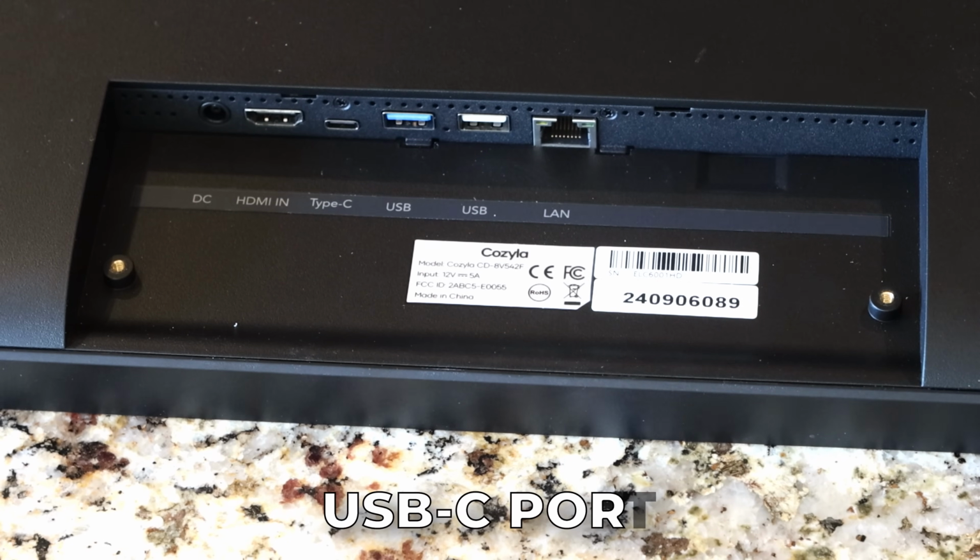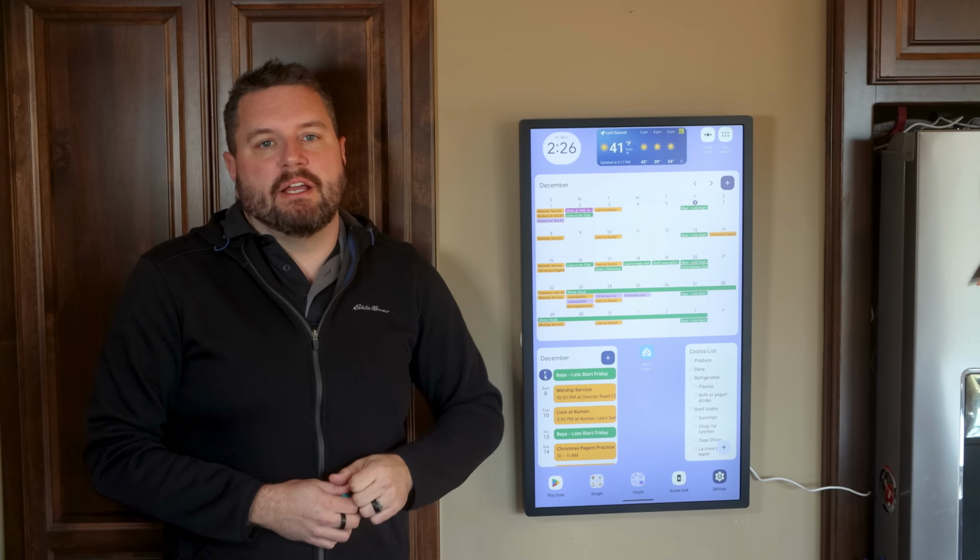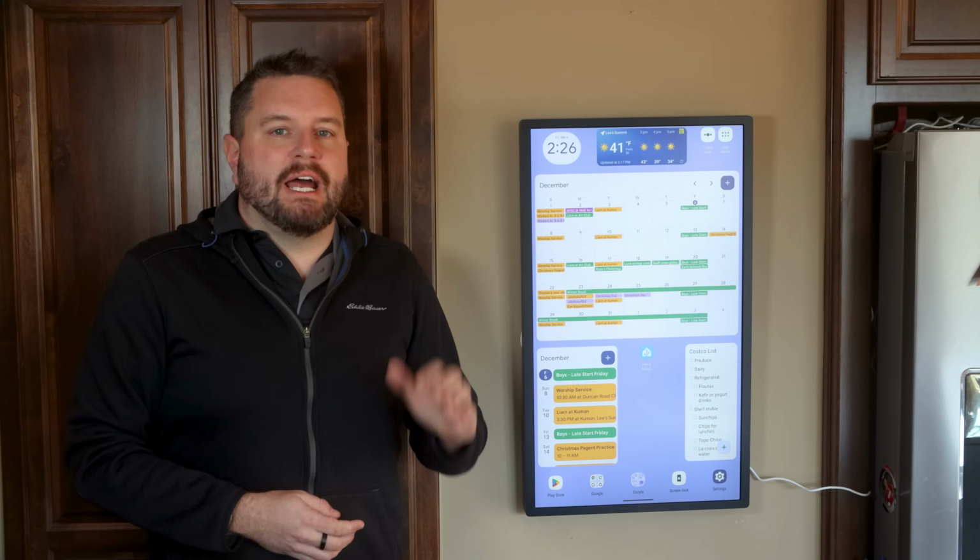Now there is a built-in microphone, but there's no camera on this device. So you can't do video calls out of the box.